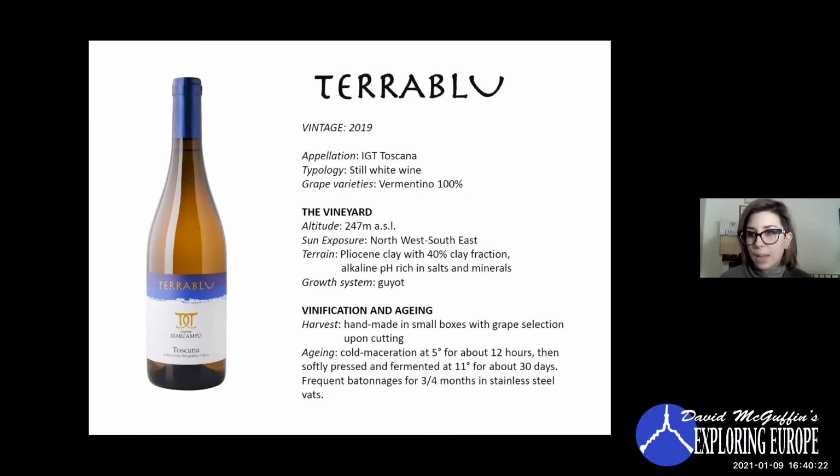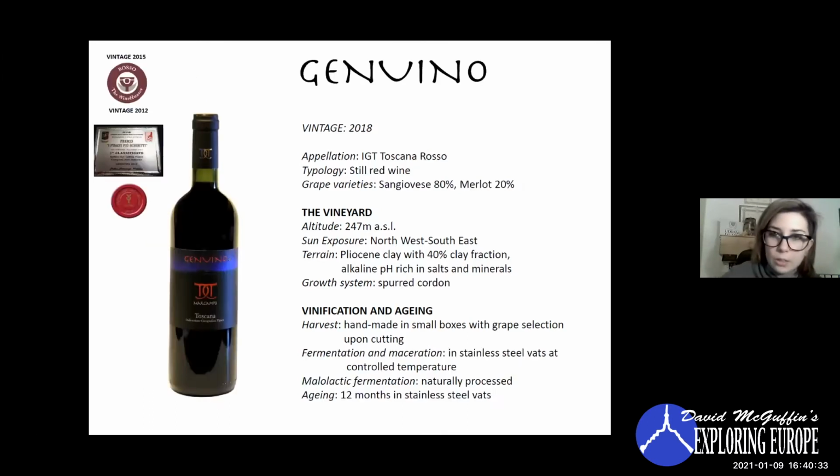Okay, I think we all have it. Great. Here we go. Genuino, that is my father's first name, vintage 2018, is a more traditional Tuscan blend, Sangiovese 80% and Merlot 20%. This is the only wine that we don't age in oak barrel, because remember that oak barrel doesn't make the wine better in taste or better in quality.